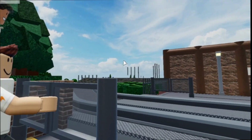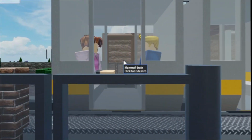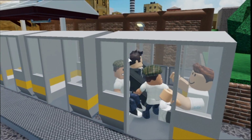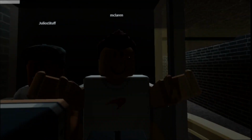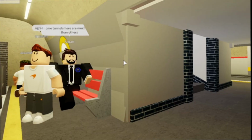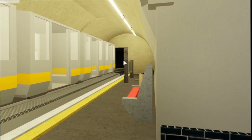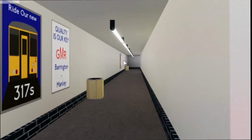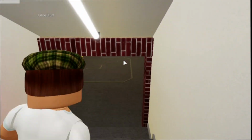We're now going to catch the train one stop along to the next station. And here we are at our next station, Surbiton Park. This interchanges with the Regent line, and you might have recognised the name from the last video. If you come up here, and then move along this way, you will see there are the Regent line platforms, which have recently actually been upgraded.